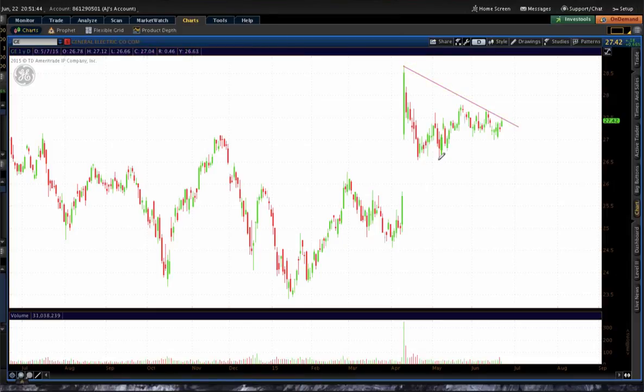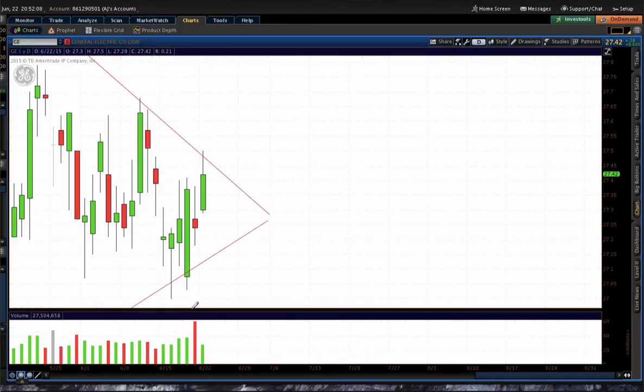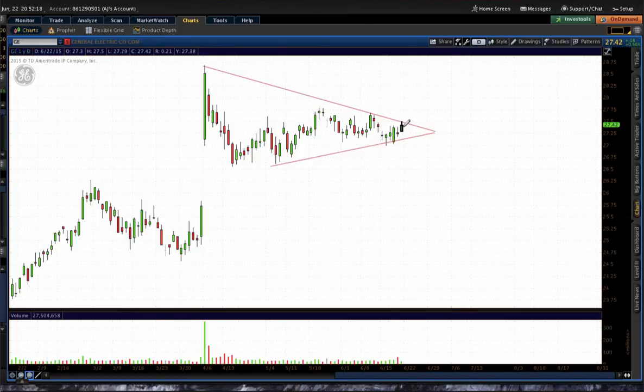Anyone tell me what this pattern is right here? Who wants to take a stab at that? That's a triangle pattern. That's right. We are at the top of the triangle line, and we are on much lower volume. Remember how the volume plays in. If you have a green candle on volume that is about 50% of what it was on Friday, that is not bullish. That is bearish. So if we're at the top triangle line, there's a good chance that GE is going to start to drop.